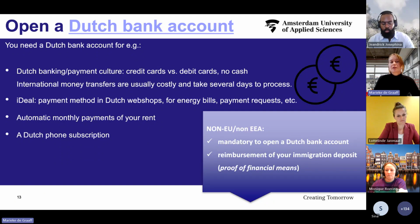A Dutch bank account number allows you to use iDEAL, which is a digital payment method used for web shops and payment requests and things like that. And international money transfers are just very costly and sometimes take several days to process. So it's very practical to have a Dutch bank account for this as well. You will also need this account for automatic monthly payments for your rent, your phone subscription, or whatever other things that you are going to need.